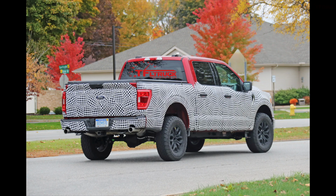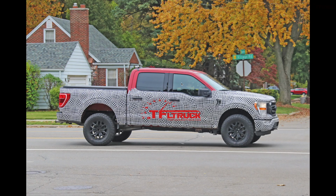Not quite sure why, but it suggests that Ford is playing with the suspension. Here in this profile shot, you can clearly see that the rear end is in the air and the front end is not quite as much in the air. What is happening here? I'm not quite sure. Maybe they're testing different shock or spring configurations. But bottom line, Ford needed this.